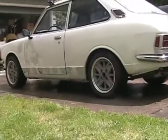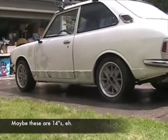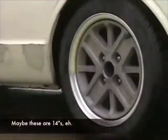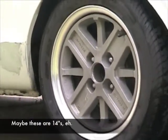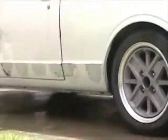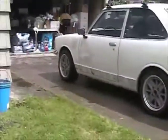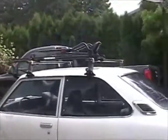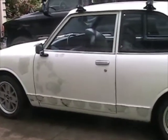It's got the 15-inch Mitsubishi rims. We'll zoom in on those. Not sure what model they're off of, but it's got the old bolt pattern that was only used on the really old Corollas. It doesn't have the standard bolt pattern, so limited wheel options. Need to do a little work here on the sides, but I don't know how yet, so one day.